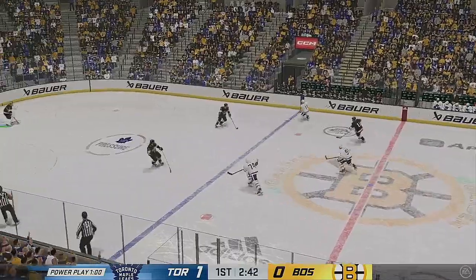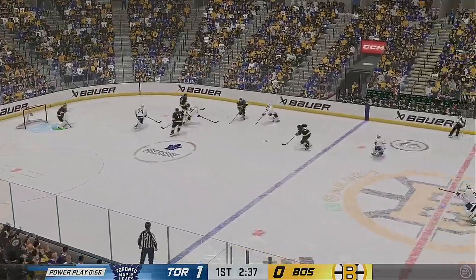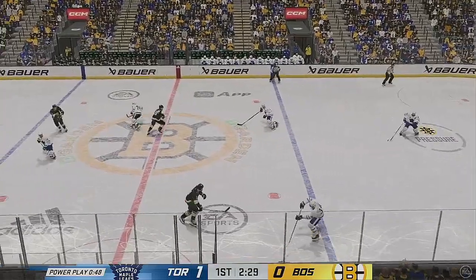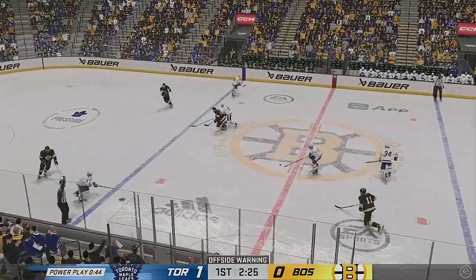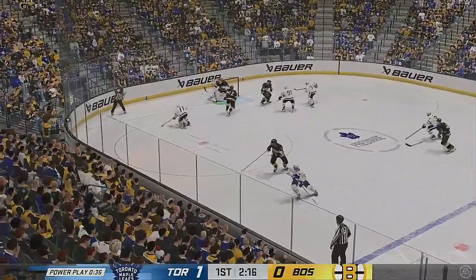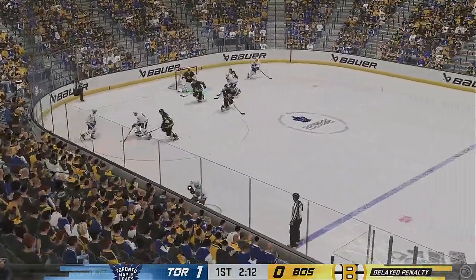Feeds the puck to Domi. The Leafs looking against the half wall. Clearing attempt. And the puck clears the zone. That's why you want players with active sticks on your PK, James. They can close. Wait a second, James. I believe there's going to be a call right there.